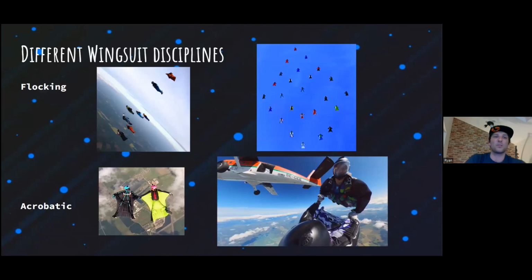Have a look at different types of wingsuiting. So what different disciplines within the wingsuit world are there? So first thing, when you qualify and you've got your WS1 and you're working towards your WS2, the first thing that the majority of people tend to get into is flocking. And flocking is just flying with a bunch of other people, flying in a formation, flying in your slot, and making some really fun skydives with your friends. Really good fun. You don't necessarily need the biggest amount of skill level to be able to fly in a flock, but you need to know the basics of controlling the forward speed and the vertical speed of your wingsuit.